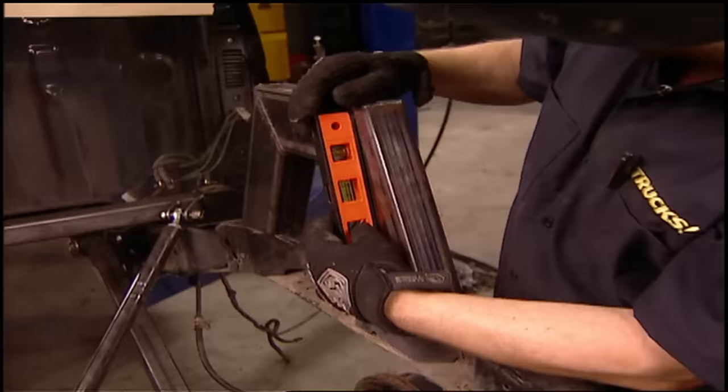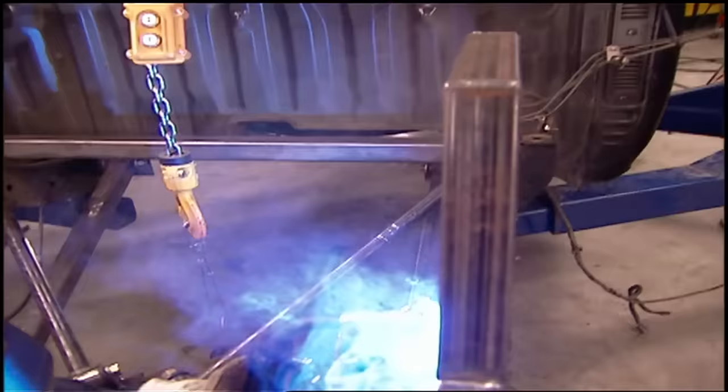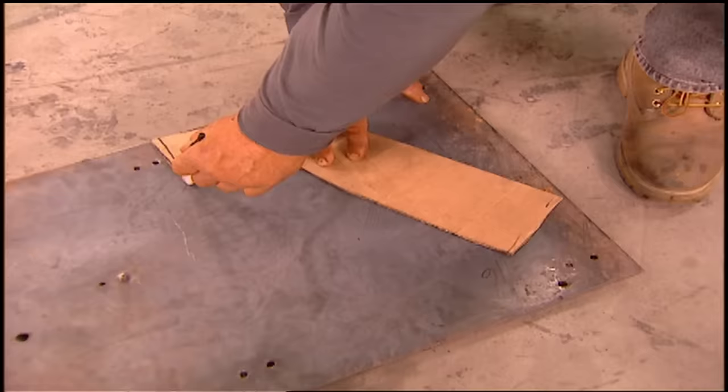Make sure you weld the C-notch to the frame before cutting the relief away. This locks the back of the frame in the correct location. Using cardboard as a template, we'll make boxing plates out of 3/16 flat stock and weld them to the frame rail for added strength and a cleaner look.